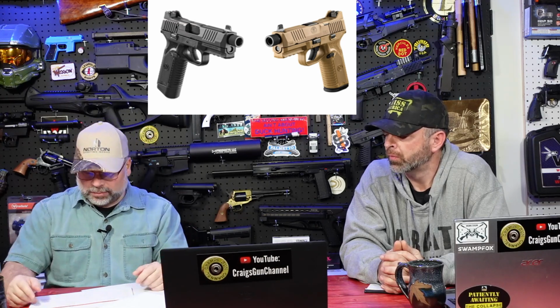The 545 is in 45 ACP. There again, double action only. It's 31 ounces, so 1 ounce less. Otherwise, basically the same. 4.71 inch barrel, 6 inches long, 6 inches high, 1.45. They're the same pistol. Just one's chambered in 45, one's in 10 millimeter.